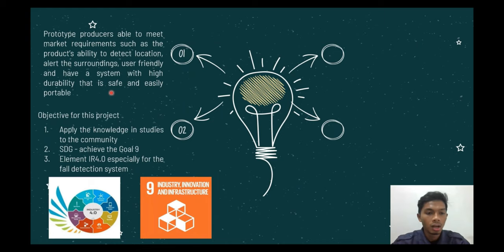Firstly, apply the knowledge from our study to the community. Second, Sustainable Development Goal 9. Sustainable Development Goal 9 means constructing new greener infrastructure or reconfiguring existing infrastructure systems and exploiting the potential of smart technology that can contribute to the reduction of environmental impact and disaster risk.